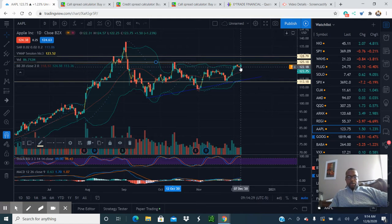And now it's kind of hanging out up there, and it's showing pressure. It's trying to break through the 125 mark. And when it does, it's going to be pent up demand. It's going to blow out. All right. Our volume down here looks good. The MACD is showing uptrend. RSI is in overbought territory, which is common for things like this.